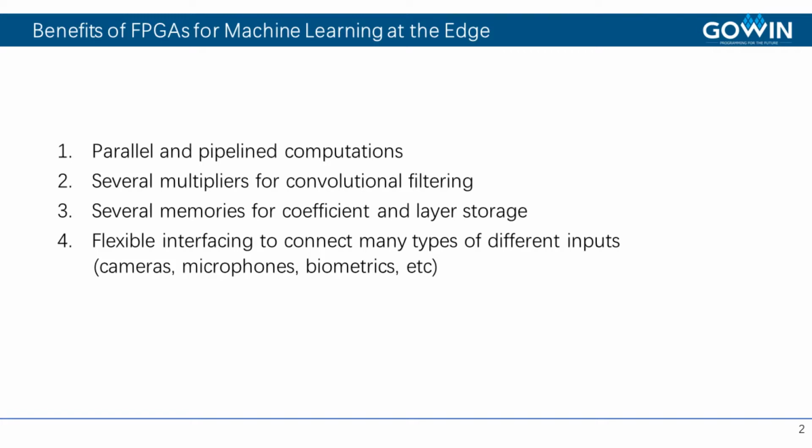Number two, several multipliers are in the device, and this is great for convolutional filtering. So you can do many multiplies at the same time, and you can also pipeline those multipliers. Three, several memories are available for storing coefficients and storing layers. Now, this not only includes memories within the FPGA, but interfacing to external memories such as PSRAM or DDR and external flash. Also, the block memories can be used both as RAM and flash.